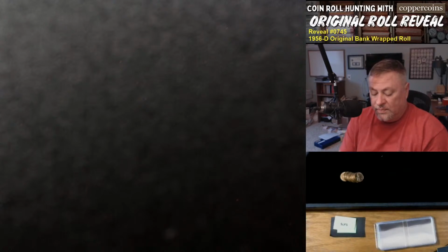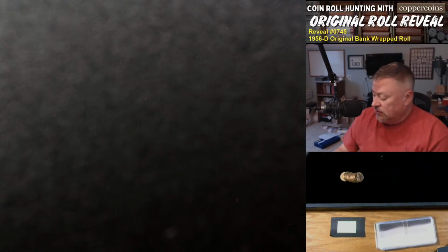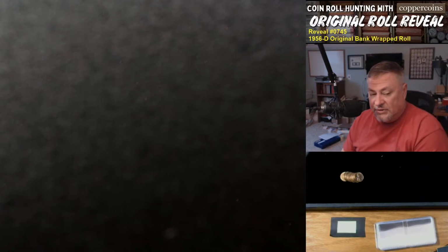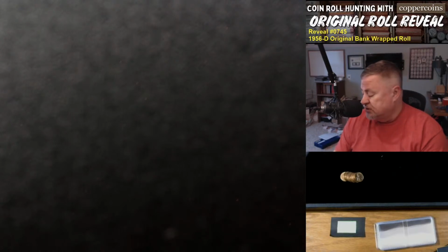I've also gone through rolls before where I've been 25, 30, 35 coins into the roll, and I realized, oh, wait a minute. This is a double die reverse. I've seen a lot of this die, and I didn't pick up that it was a double die reverse. So, you never know. Sometimes you end up discovering things in your roll just because you're persistent about looking at every coin.